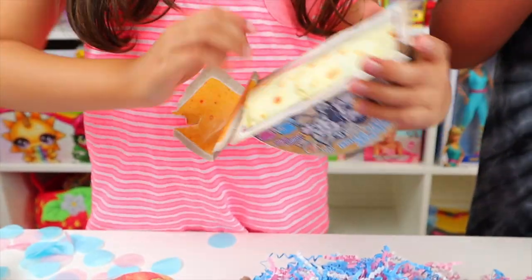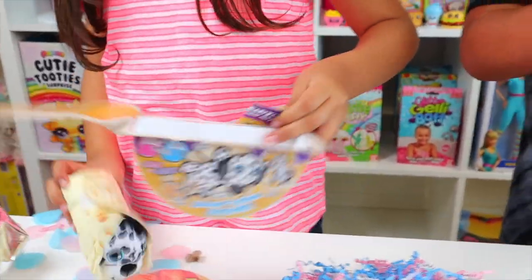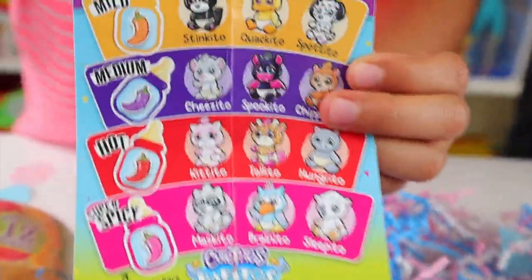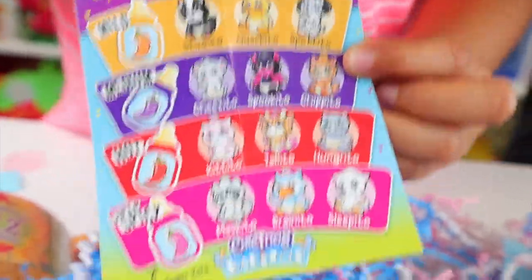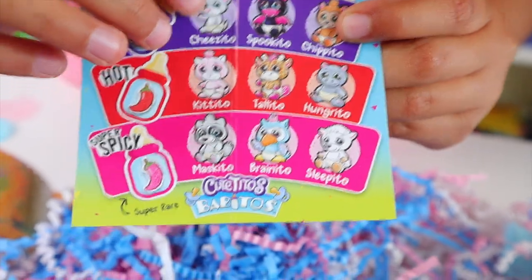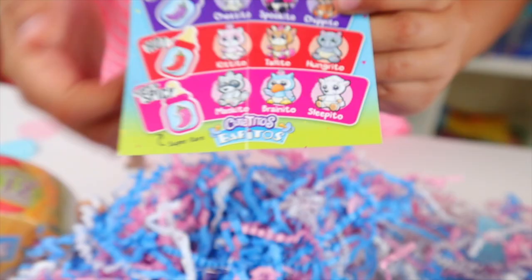Okay, I opened mine. Look at how cute this is. I got a little Dalmatian. Here's the checklist. So we're going to check the checklist first. It's a really cute Dalmatian and a cute little burrito. So he is mild. So here are all the ones you could collect: a cute little skunk, a little duck, a Dalmatian, a little mouse, a dragon, a squirrel, a little cat, a giraffe, a hippo, a raccoon, a little birdie, and a sheep.